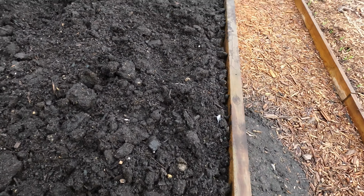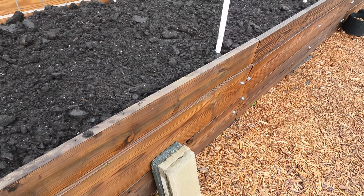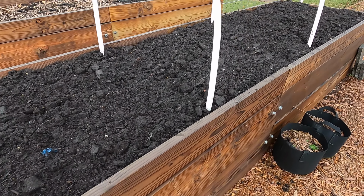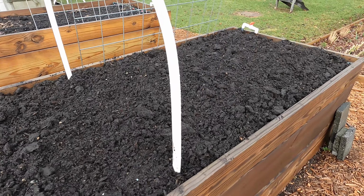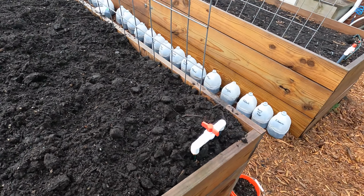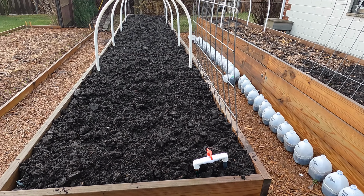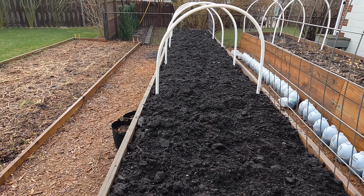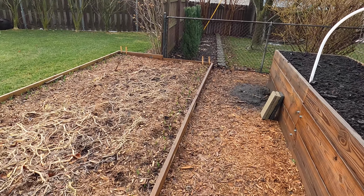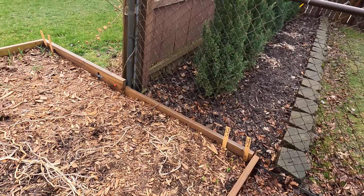Now this is the only bed we've done some prep in. So that has a new 4-inch layer of compost on top. Hoping to grow perhaps onions in this one this year. Obviously a lot more than just onions, but these cattle panels that we have in between are wonderful for growing. I've grown squash up them. I've grown beans.